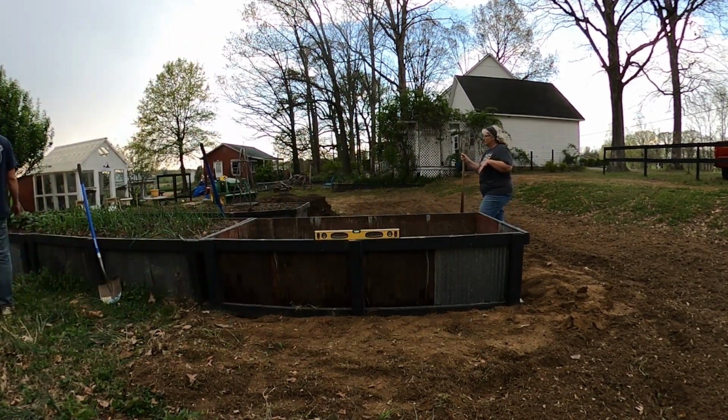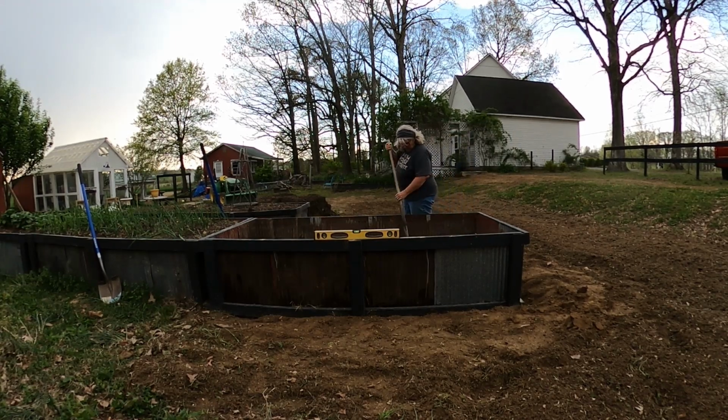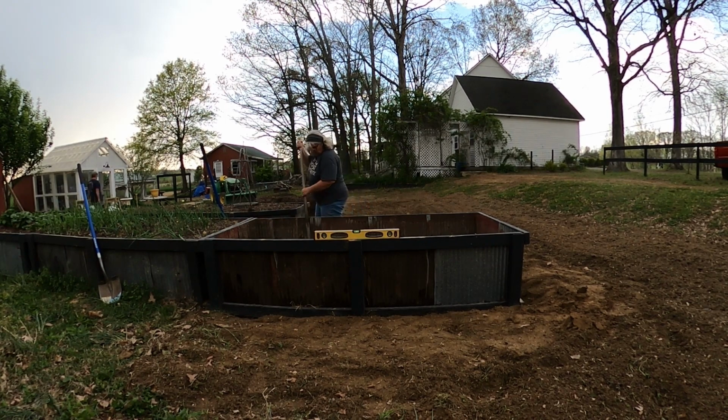Okay. Now, got to level out. Can I leave my grill out here? I put it in the greenhouse when it came down a while ago. I think we're going to go with it, y'all.